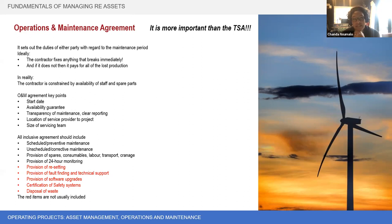Transparency of maintenance, and this is really important. You want to know what is happening on your plant and what the team are doing, and that they're reporting to you on a regular basis of exactly what's going on. Key is the location of the service provider. So I said up above that the contractor is constrained by the availability of staff. So if they are servicing more than one plant in the vicinity and are having to travel to you, if they're not based on site, then you lose valuable time in them responding to issues on the site.